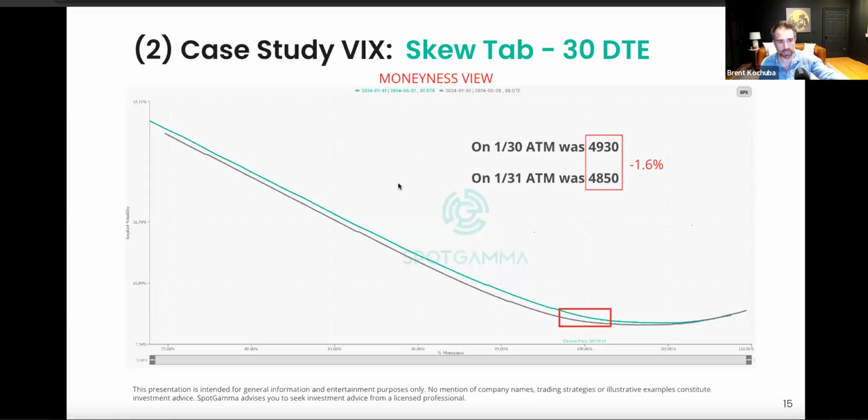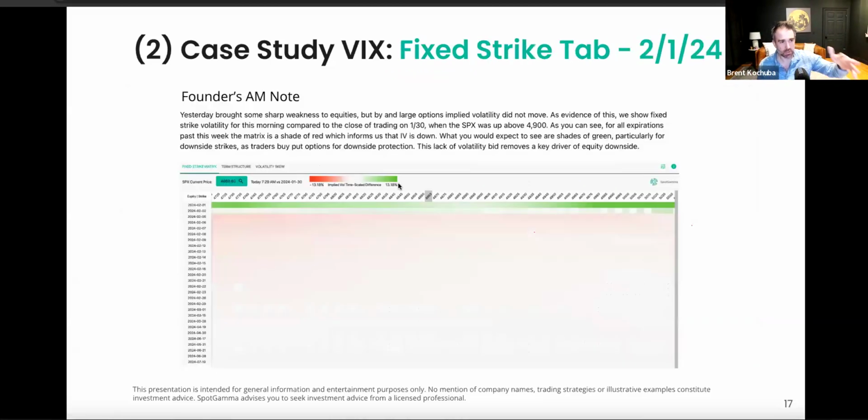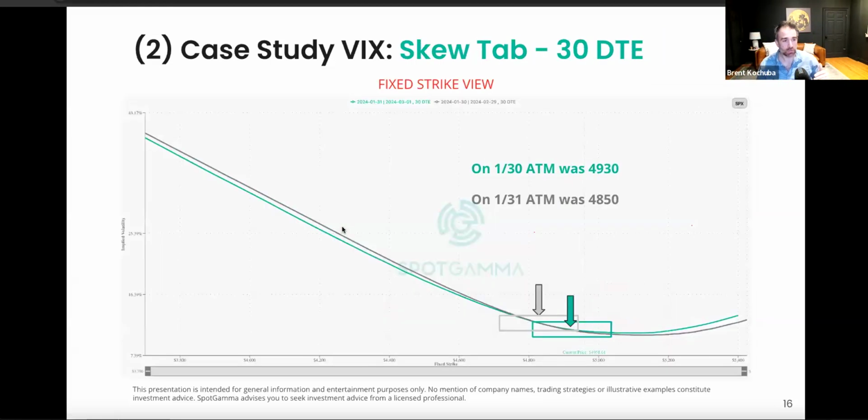And so you can look at skew charts like this or a fixed strike matrix like this, and when you're seeing red, it's telling us that implied volatility is actually going down on a fixed strike basis. When you look at this skew chart, you see, okay, volatility is coming down. It's not shifting up on a fixed strike basis. So when you step away from the mechanics of how the VIX is actually calculated and you look at the underlying data, the two are not telling the same story.